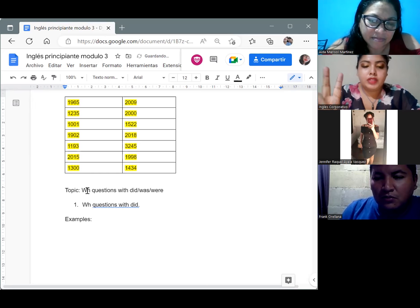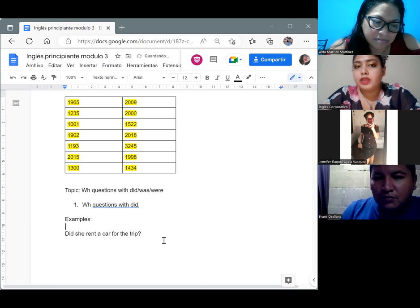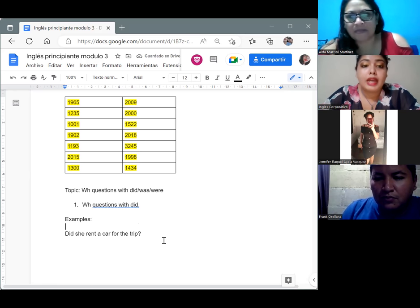We have two different types of questions. We have number one, that is when we use the auxiliary: did she rent a car for the trip? Esta es una pregunta bastante básica en pasado simple. Did she rent a car for the trip? Ella rentó un carro para el viaje.